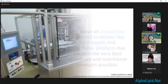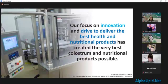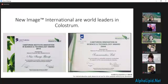So, New Image focus. In New Image, we have been in this business since 1984. Our focus is on innovation and driving to deliver the best health and nutritional products, and it has created the very best colostrum and nutritional product possible. You can see our chairman has invested a lot to continue developing a great colostrum for all of us. From all the research and development, New Image International is the world leader in colostrum, and this is part of the awards and certificates New Image International has earned. This one I show is the Innovation in Science and Technology Awards.